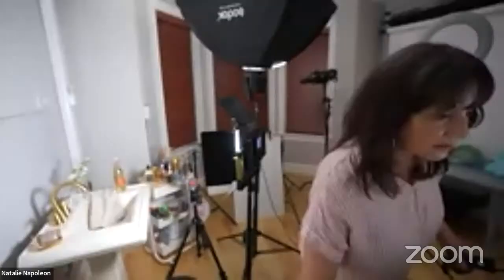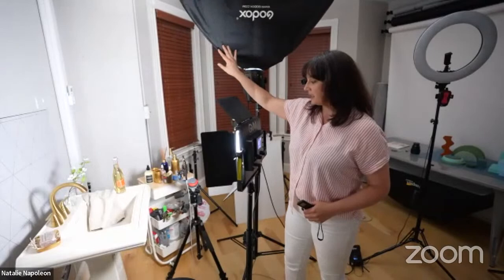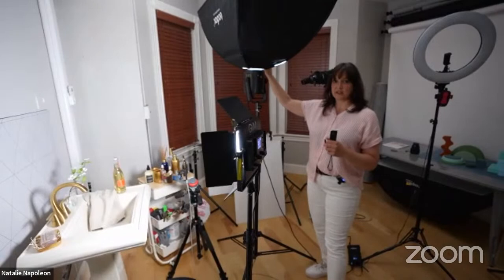Okay, so here's the subject and here's the light. So I have the light pointed straight up at the top. You can spin this box around and see if it's gonna make a difference. So if I'm shooting vertically, I might wanna have it pointed so that it's vertical to the scene. If I were shooting horizontally, then I would wanna spin it so it's horizontally. Does that answer the question?